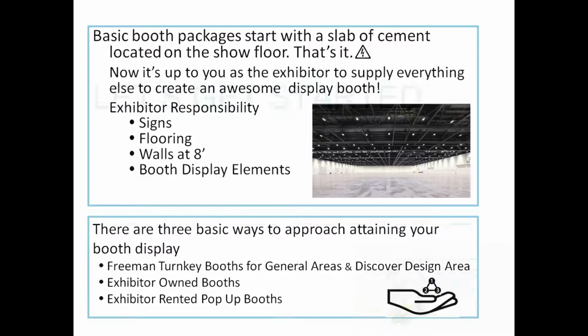Okay, so let's get started. Your basic booth package starts with a slab of cement located on the show floor. That's it. I put the electricity sign there as the shocker, because some other display companies and trade show management companies might provide you a booth with your package.